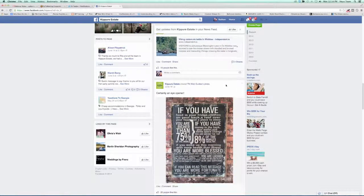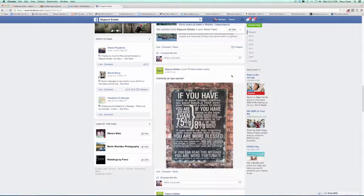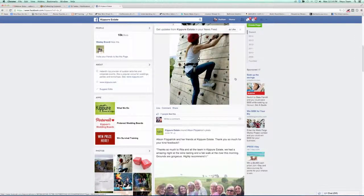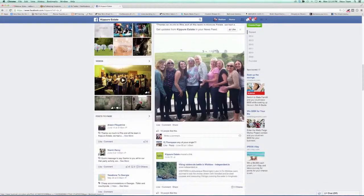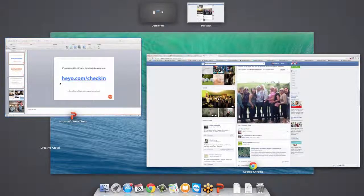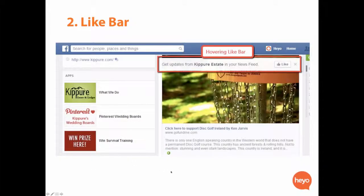So again, little tactic, guys. This is something that'll take you 20% of your time, but the results will be an 80% increase in likes, because you're optimizing these new changes. So that's what the new hovering like bar looks and feels like. And now we're going to get into the 4 other changes you need to know about. We already talked about the larger timeline. We talked about the like bar and the hover bar being wider.